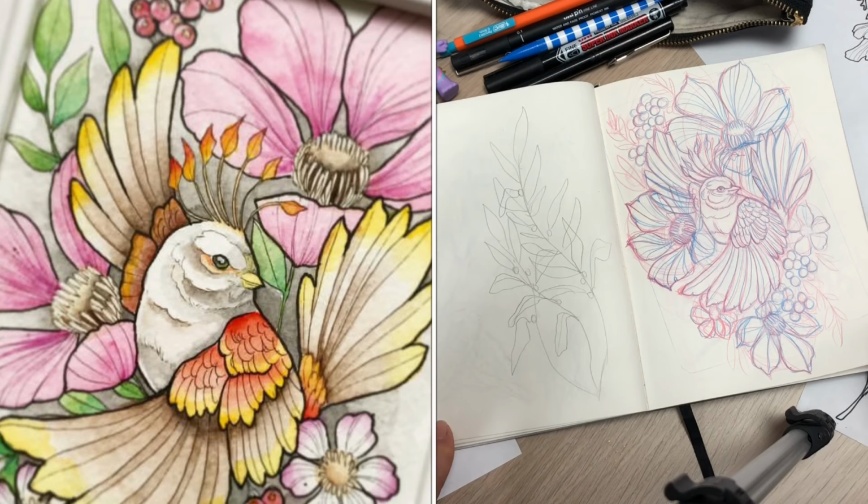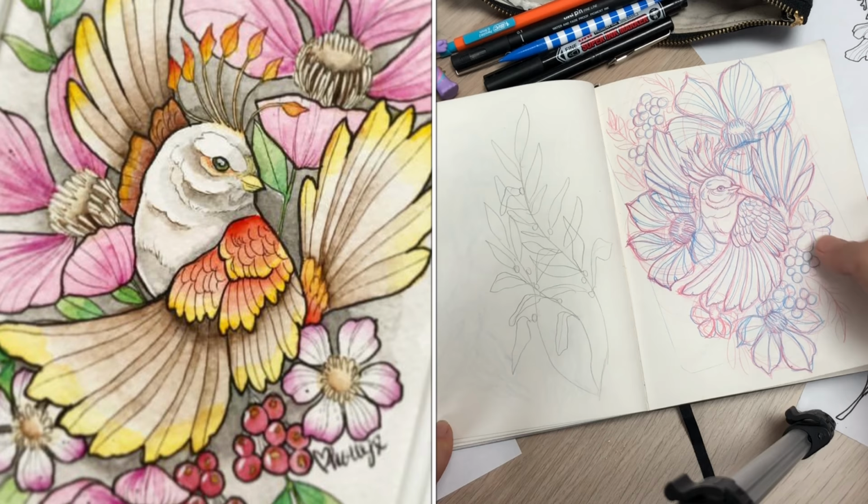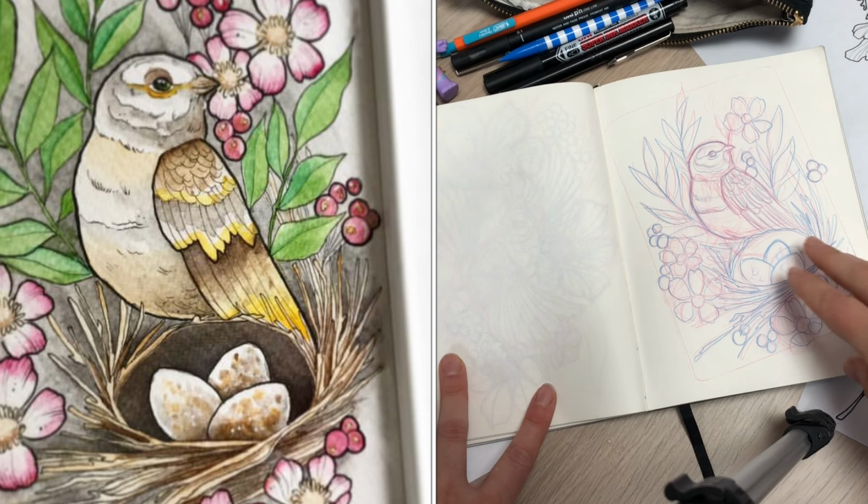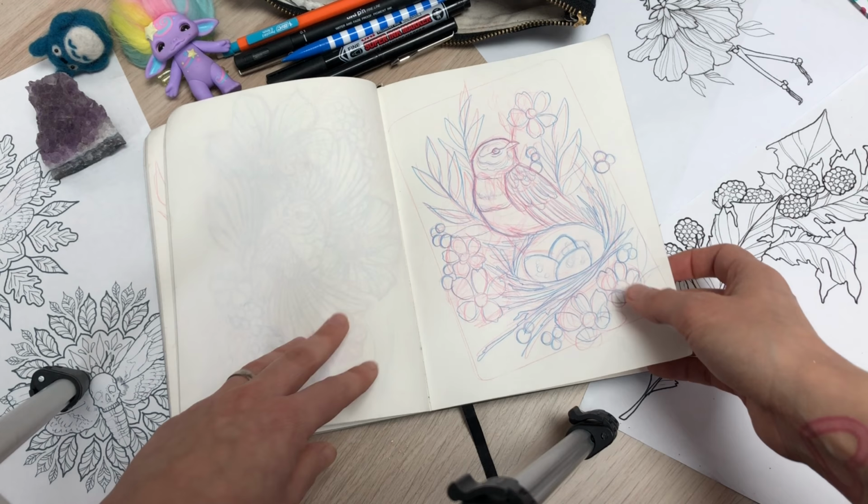So here is a little preliminary sketch for a painting I did for a friend of mine as a wedding present. And here's another little sketch of a painting. It's a preliminary sketch that became a painting for a really lovely customer of mine who is getting married. And I just wanted to do something nice for her because she's really lovely.